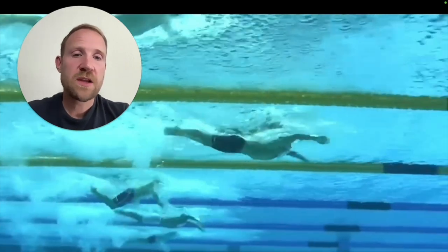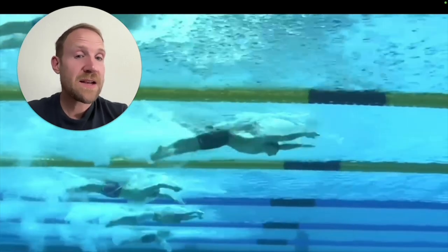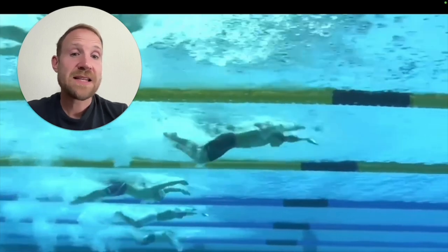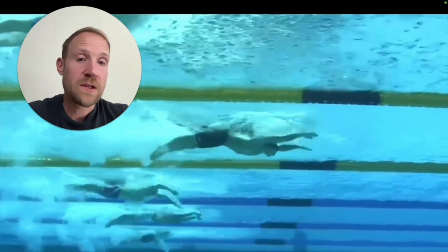So with each breathing stroke, he's breathing right when he really initiates the pull, and then he's getting the head back down either ahead of time of the hands or at the same time as the hands. And so right there, the head's in the water before the hands. And again, it's a timing issue. The sooner he can get the head back down, the less resistance he's going to create in this position here. And just as importantly, he can get into the next stroke cycle a little bit faster.